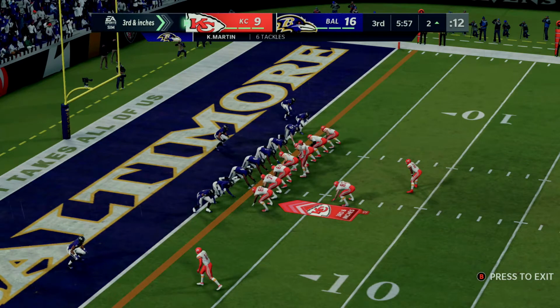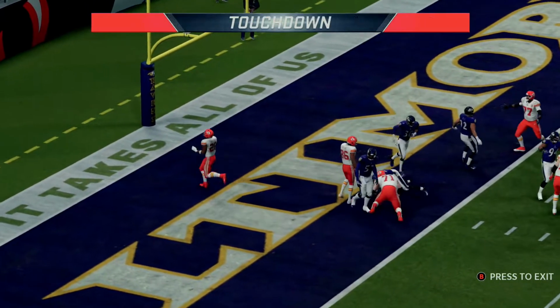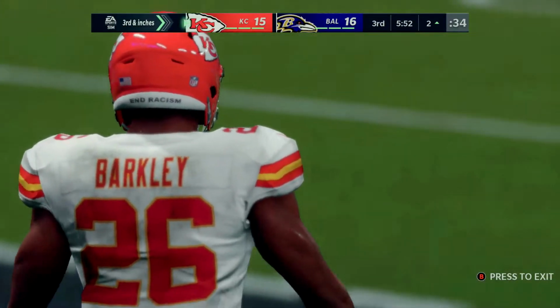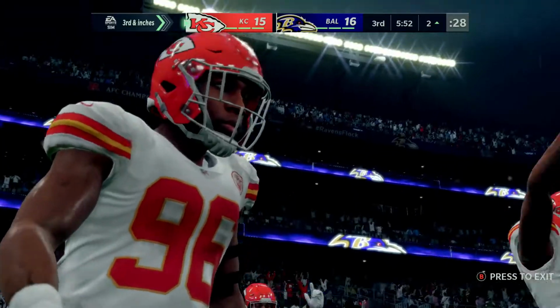Still a few inches to go, though, as it'll be 3rd down and about the length of the football. 8 inches. And he's going to take it into the end zone for a Chiefs touchdown. Touchdown. Saquon Barkley, his 2nd touchdown on the season. And the Chiefs are an extra point away from tying up this football game.